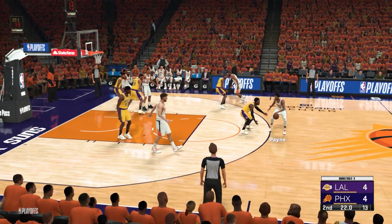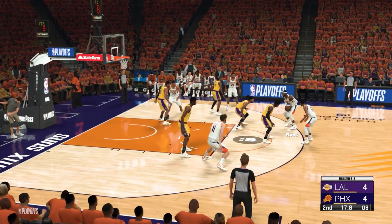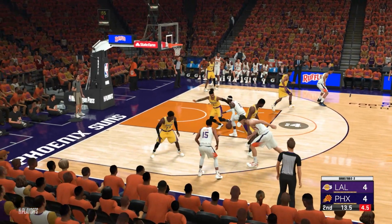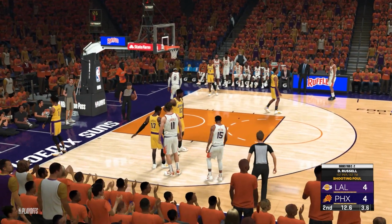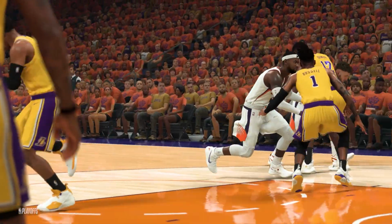Now here's Payne. He's guarded by Schroeder. Payne passes to Ross. And that one clearly a foul. Gets the whistle and 2 shots coming up. That's on D'Angelo Russell. Phoenix shooting their first free throws of the evening.